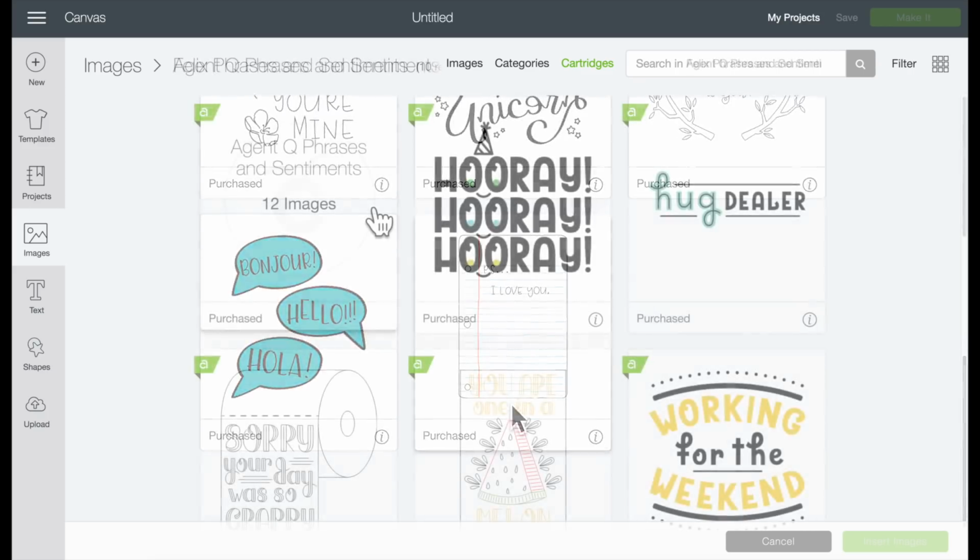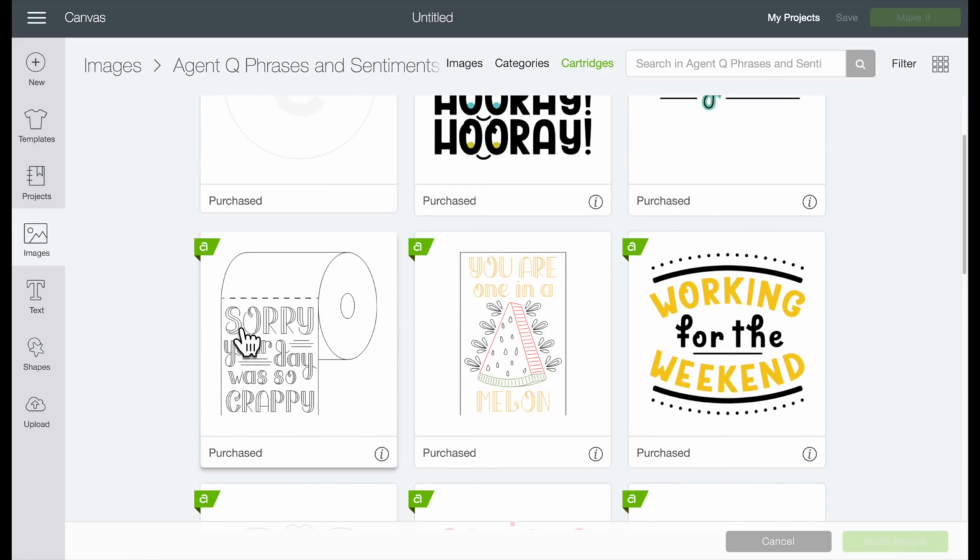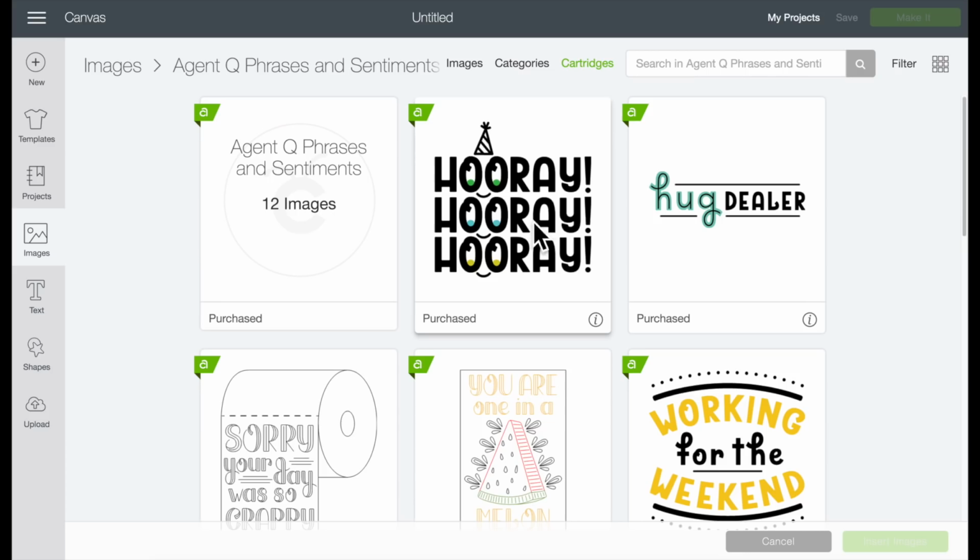Isn't that cute? And then Agent Q, phrases and sentiments. Agent Q has a really cool font that I recently just found in Design Space. It's like this font. It's a writing font. Sorry, your day has been so crappy. Isn't that cute? I love these. These are writing. This is so cute.